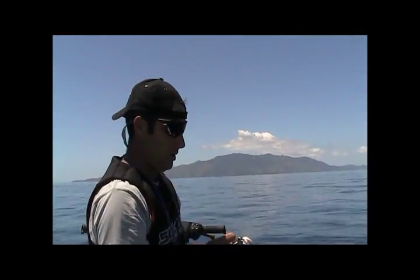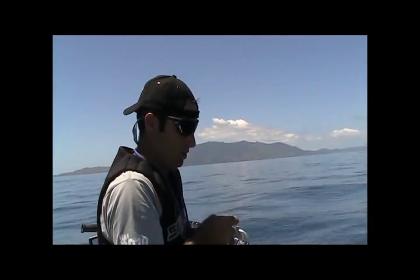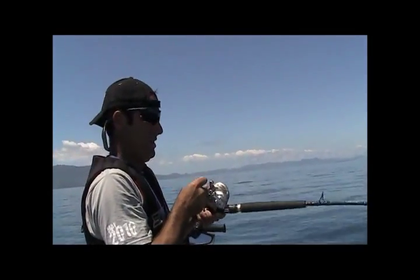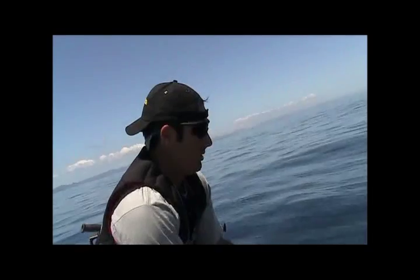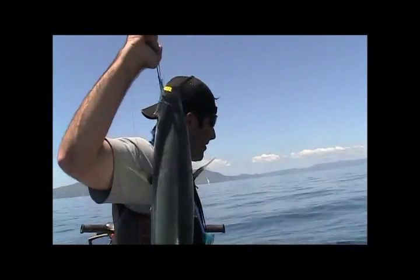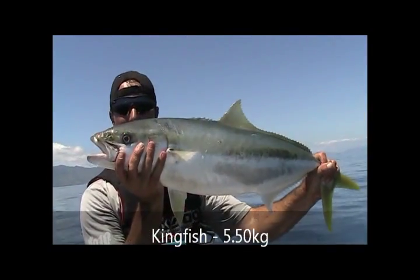Oh, I'm hit. Here we go. Hit on the way down there. Oh, and that's got some good pull. That could be a kingfish or a nice sized kahawai. I think it's a kingy. Small kingy, I think. Here he is, a nice sized kingfish, around the 5 or 6 kilo mark. A nice little fight.